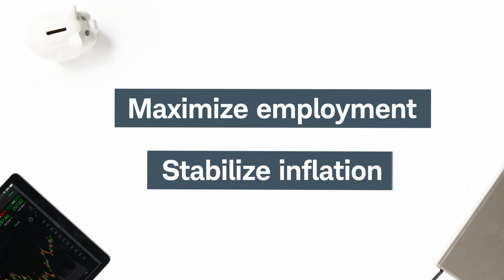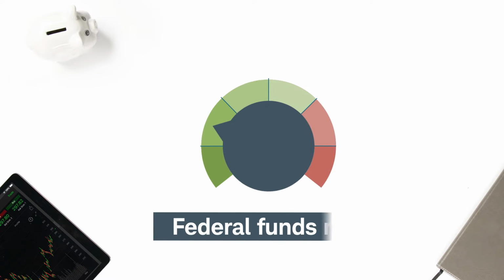The Federal Reserve, or Fed, is the central bank of the United States. Its goal is to keep the U.S. economy stable in two ways: maximizing employment and stabilizing inflation. One of the Fed's primary tools is decreasing or increasing the federal funds rate, which is the rate banks charge each other for overnight loans. It's considered the base lending rate and can impact interest rates throughout the economy.